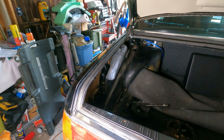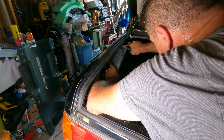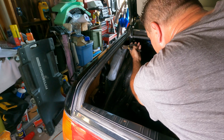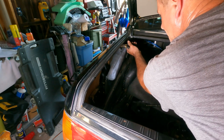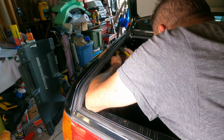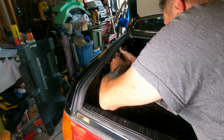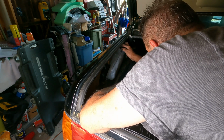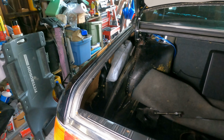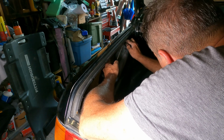BMW, in their infinite wisdom, put these on. They are one-time clamps, and they're really, really difficult to cut off. Usually you'd use a Dremel, but there's enough gas fumes in my garage at this point that that's probably a bad idea. I'm not really worrying too much about the hoses because we're gonna replace those hoses. So we just have to get these clamps off without breaking the pieces of the tank. That piece is probably plastic, it feels like.